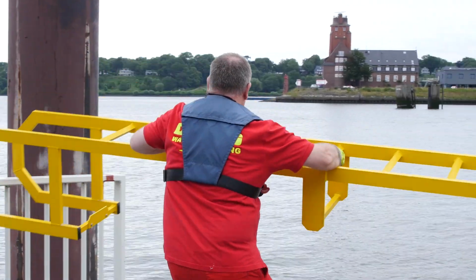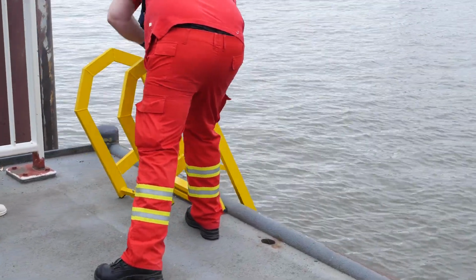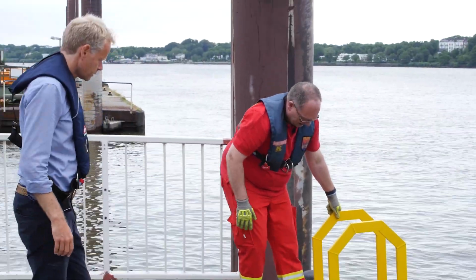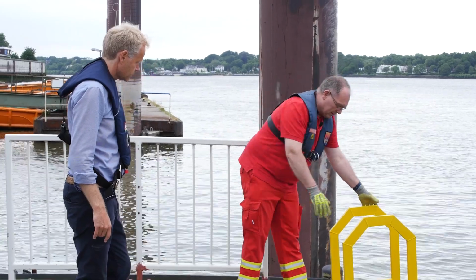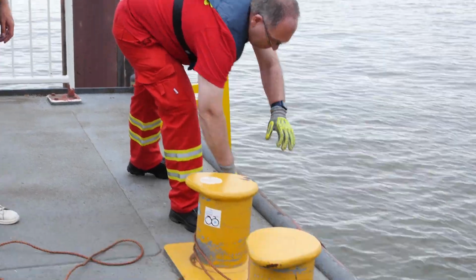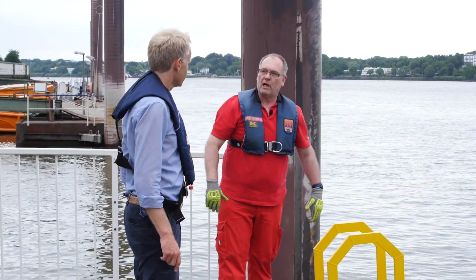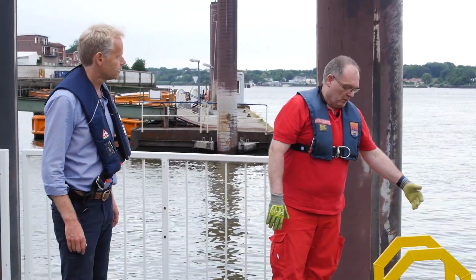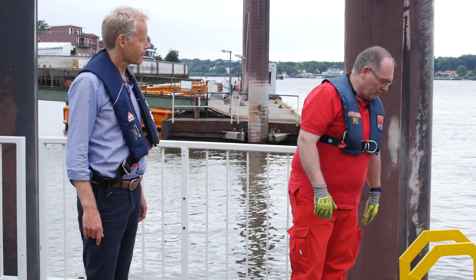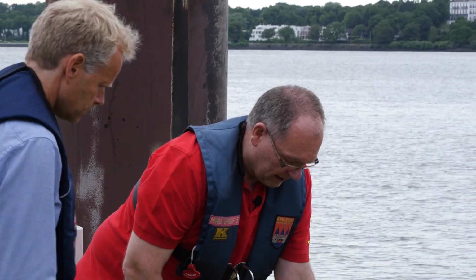You attach the ladder here. And make sure it's secured here at the side. Then you can guide the person in the water to the ladder, or pull them there if the current is too strong or they're too weak. They have to climb up themselves, but if you make sure the ladder is steady by standing on the top, then you can make it easier.